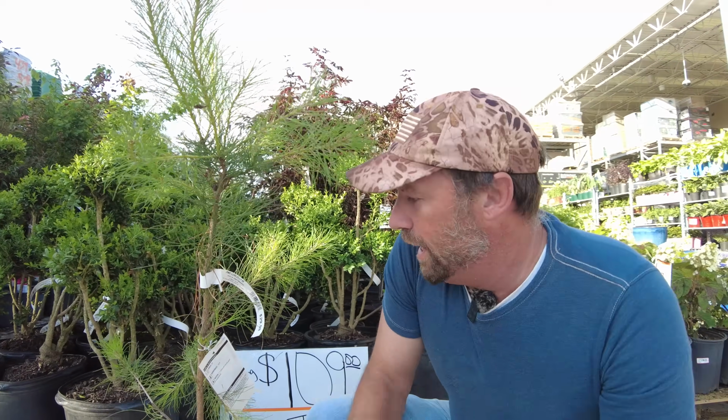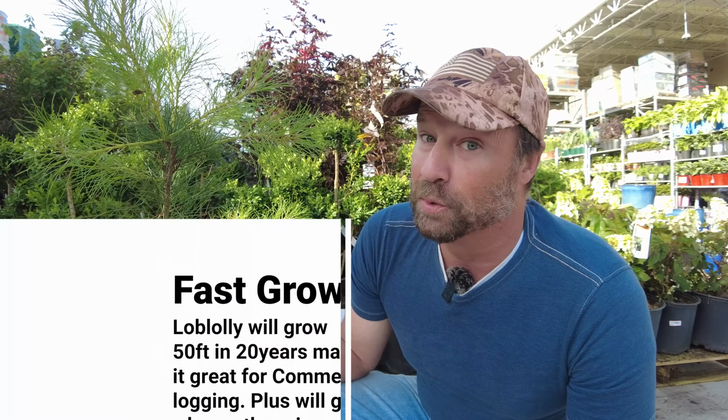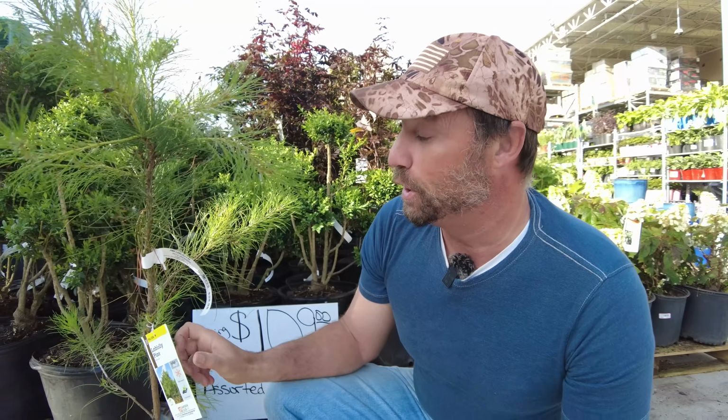Look what I found, this little guy just hiding in the back. This is a loblolly, and loblollies grow really well for us here. They are basically what you would make a telephone pole out of. They get very, very tall, 50 to 70 feet. If it's packed in here with some other loblollies, making it reach for the sky, they'll get even taller than that. Loblollies are really cool. If you like needles and you've got the space, this is a good one.